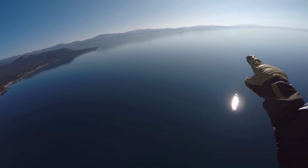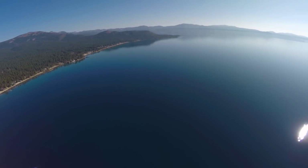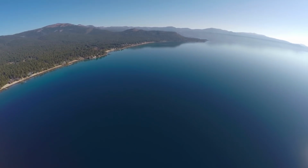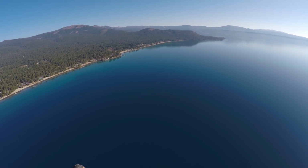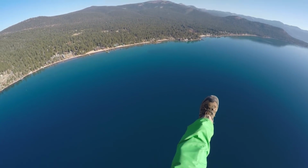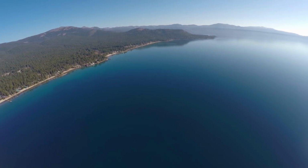It's a weird layer. It's like a gap. Smoke. Gap. Smoke. And I think I'm in that gap right now. It's slowed down a little bit. We're heading directly towards Daydreams. And we're just over water. So that's unnerving.